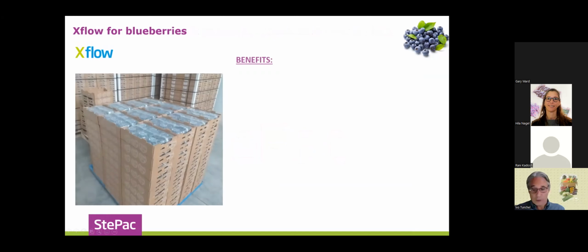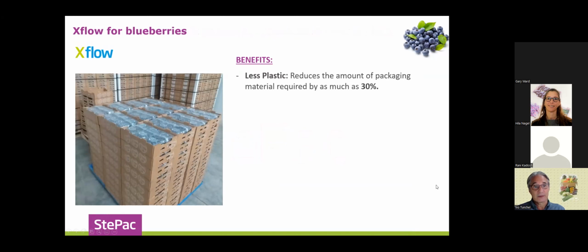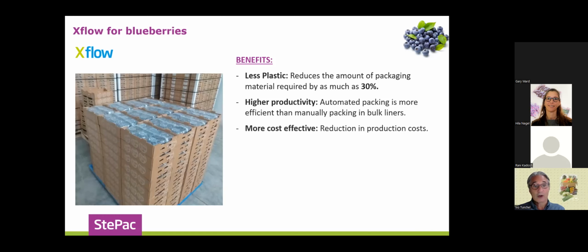Here, I'm going to show you the benefits. What are the benefits of this? Less plastic, reducing the amount of plastic and material required by as much as 30%. Higher productivity, automated packing is more efficient than manual packing in bulk liners. More cost-effective, reduction in production cost, reduction in labor, reduction in plastic, reduction in space in your packing house. Food safety, faster operation with fewer people and less human interference.